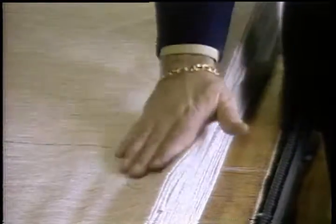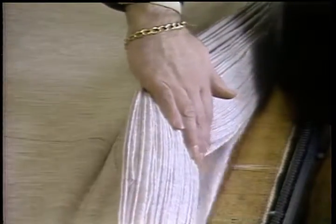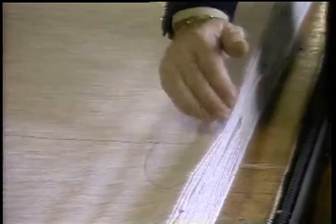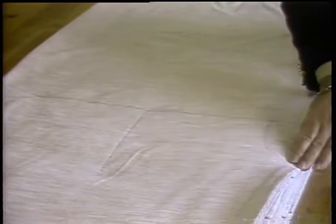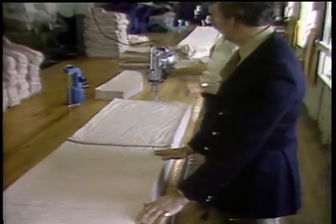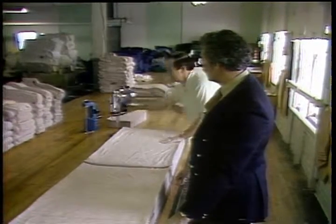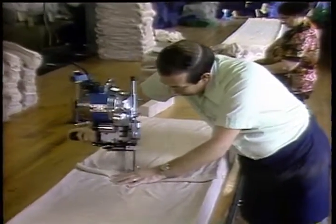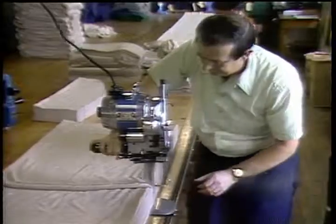Now we see the fabric processed that we saw being knitted downstairs, washed, finished, ready for cutting, layered one on top of the other in multi-layers on the cutting table. They'll all be cut at once. The pattern is then marked on in pencil, guide marks notched, placed in position, ready for the cutter to cut in multiple layers. And here he's about to do that. You'll see this knife cutting through many, many layers of fabric all at once, thereby speeding up the process.